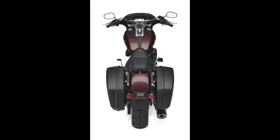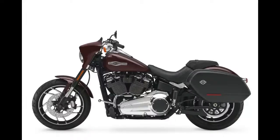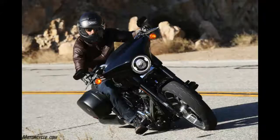The timing of our ride coincided with the bike's announcement at EICMA this week. The European audience is an important one for Harley, as it expects the Sport Glide might be the Motor Company's best-selling bike in that market. About 40% of Harley's current sales are in the global market, and it's aiming to increase that share to 50% in the coming years.